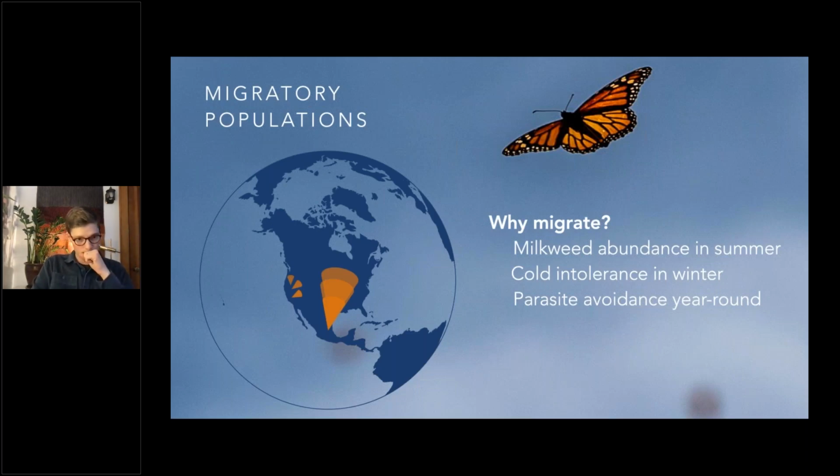for the winter. Now, this has been and continues to be somewhat of a mystery in terms of why these butterflies have evolved to migrate. There are other butterfly species that overwinter, even in places like where I am now in Saranac Lake, New York, where it gets brutally cold in the winter. There are a lot of butterflies that will effectively hibernate over winter and then emerge in the spring.